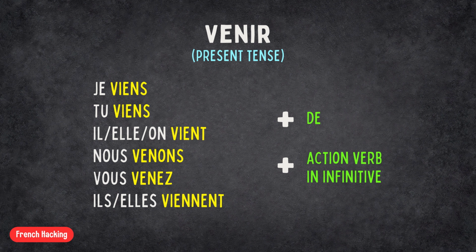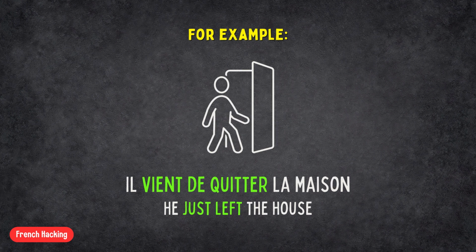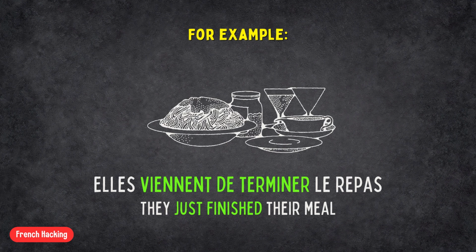Here are some examples. Je viens de manger un sandwich. I just ate a sandwich. Il vient de quitter la maison. He just left the house. Elles viennent de terminer le repas. They just finished their meal.